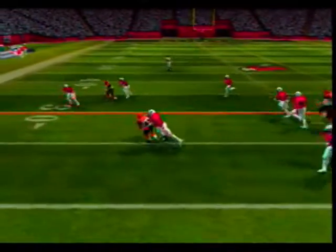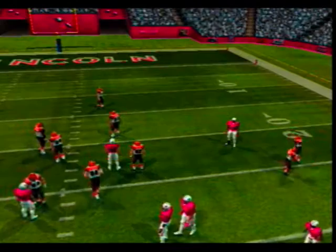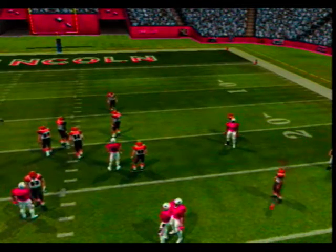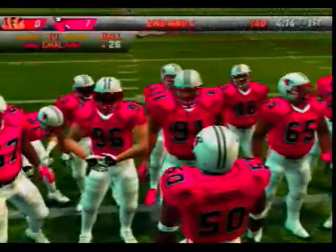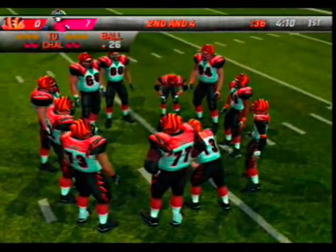Looking for room. Andrews is there for the tackle at the 26. Now they got to keep going at it. They can get that defense tired and on its heels. These gains will get longer and bigger as the game goes on.